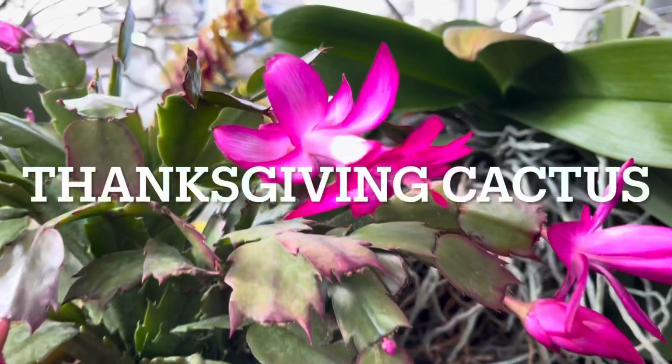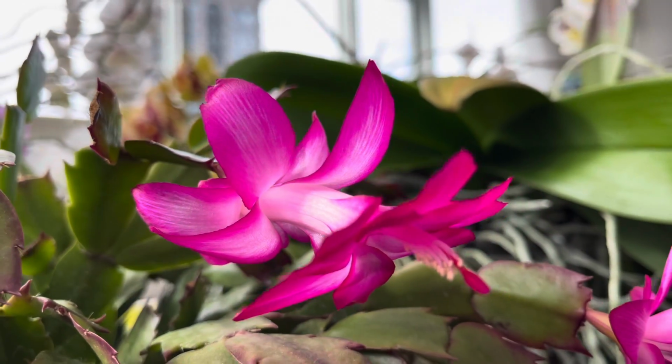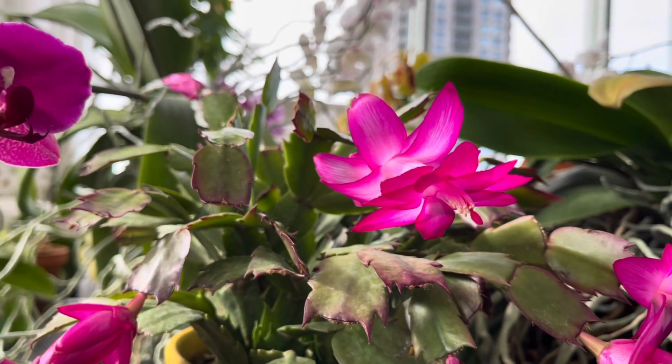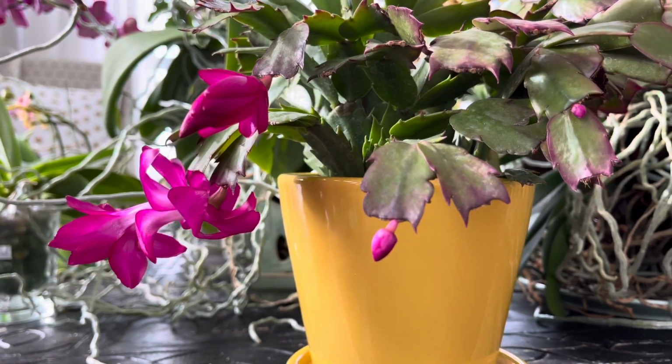This is the second flush of blooms for my Thanksgiving cactus. I'm keeping it close to the window, so it's getting a nice cool draft at nighttime to trigger the blooms. I'm hoping she'll give me a third flush of blooms.